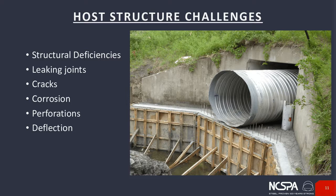Can't tell you in the last 30 years how many times we're looking at replacing these structures, not because the structure itself is experiencing problems. It was maybe more a problem of the original installation that's really manifesting itself over time and has reached a critical point. Leaking joints in the pipes or culverts, cracks, corrosion, perforations, certainly deflection.